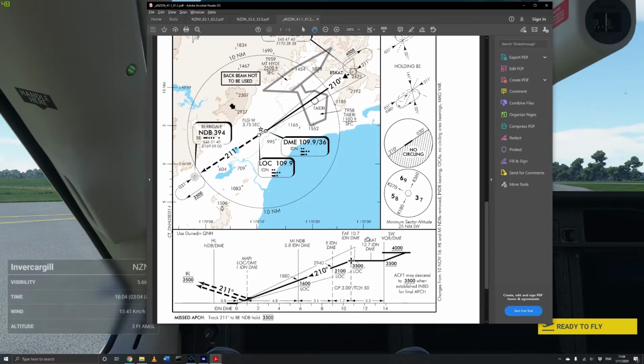So from ISCAT, we're coming over Swampy, actually, which is a VOR. We'll have that tuned up just for a bit of backup reference. The platform altitude, so that's the altitude which we cannot go below until we're established on the glide slope, is 3,500 feet. We expect to intercept the glide slope at 10.7 DME on that 109.9 India Delta November identifier here, okay? And that's the final approach point.